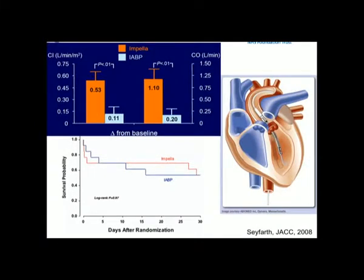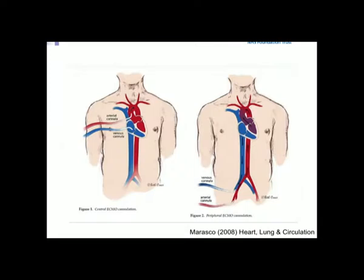And the same is true of the impeller. Limited numbers of studies have been done, consistently demonstrating that it improves cardiac output, consistently demonstrating that lactate comes down. But again, and this is a trial of impeller versus balloon pumping, it's difficult to say that there's any actual survival advantage for patients. For ECMO, of course, we have two fundamental types.